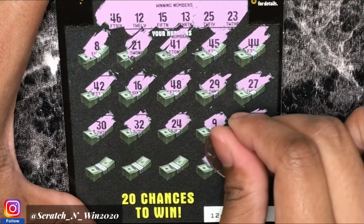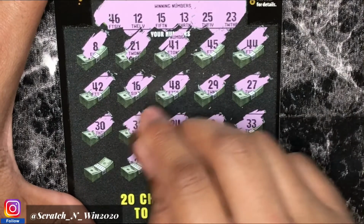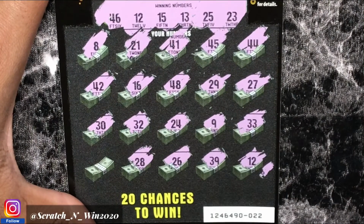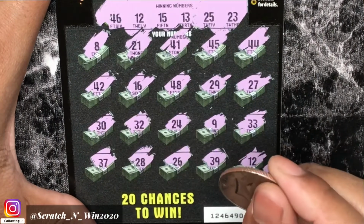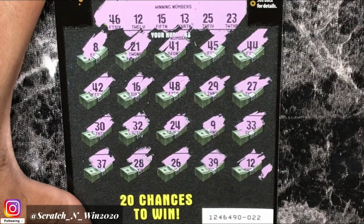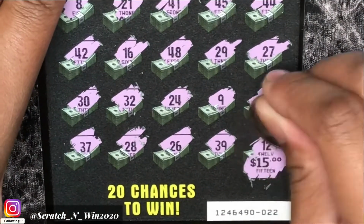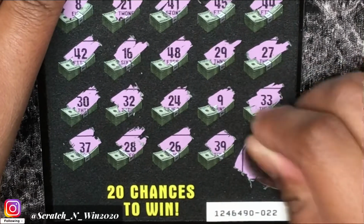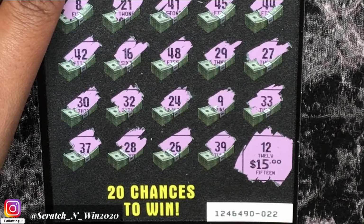39, 26, 28. No. 37. All right, so we only got one match, guys. Let's zoom in on that. All right, guys, so let's see what it is. And wow, guys, $15 after 4 losers. $15. That's crazy. All right, well, a win's a win.